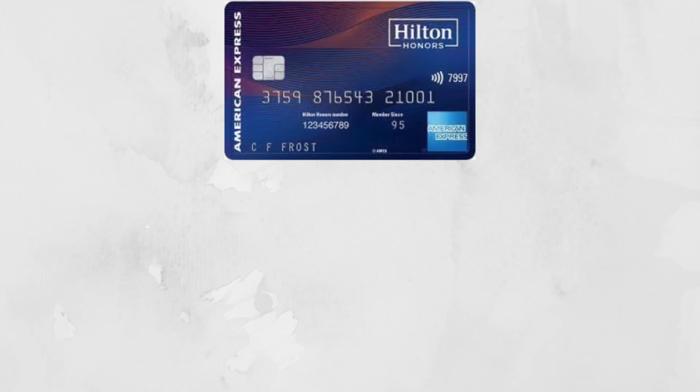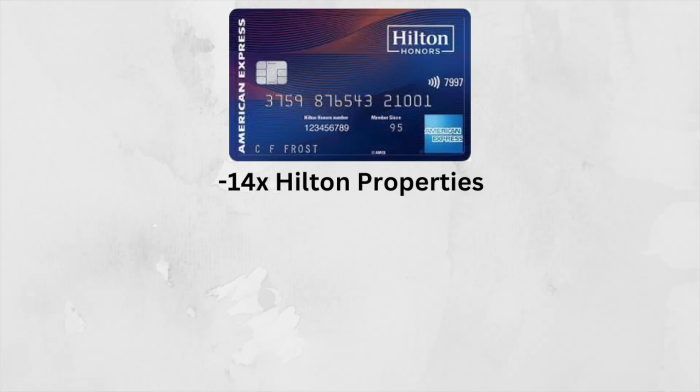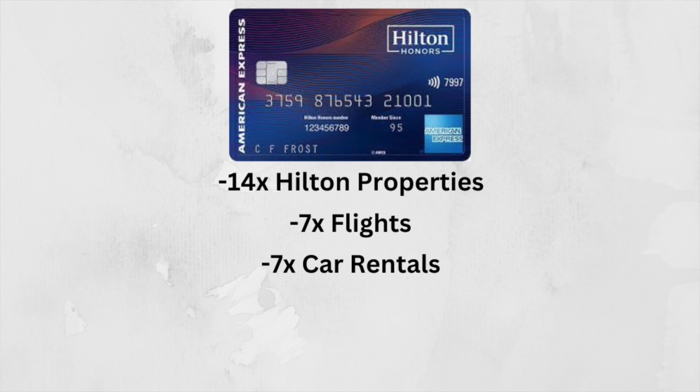The point multipliers on the Hilton Aspire card are going to be 14x back on Hilton properties, 7x on flights, car rentals, and restaurants, and then 3x back on everything else. So you are already going to get some really solid point multipliers that are going to allow you to earn a significant amount of Hilton Honors points. They can allow you to redeem those for future Hilton stays.